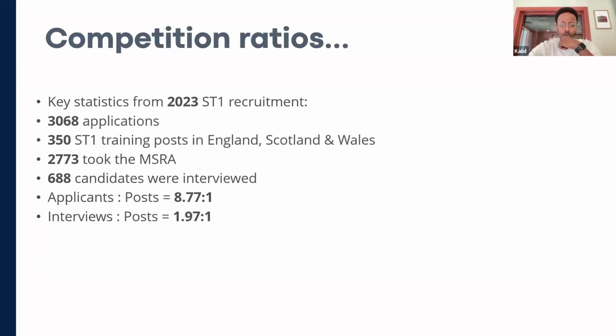As you probably know, radiology is getting increasingly competitive, but it doesn't necessarily mean that it's impossible to get into. These are some numbers from 2023. There were about 3,000 applicants for 350 training posts, which is a ratio of almost 9-1. However, once you do get to the interview stage, the ratio drops to just under 2-1.